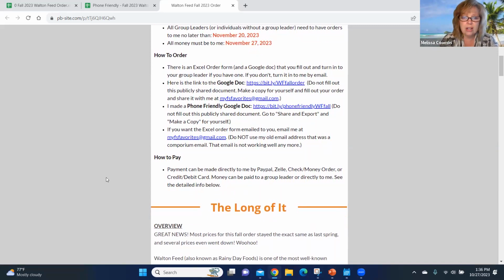Okay, so how to order. There is an Excel order form and a Google Doc, so this is exactly the same thing, that you fill out and turn in to your group leader if you have one. If you don't have a group leader, you turn that order in to me by email. And so there's a link to the Google Doc right here. And I'll show you that in just a minute, but make sure you don't start typing on that Google Doc because it is publicly shared. You have to make a copy for yourself by, I'll explain that, by going to File, Make a Copy, and then you can share it with me at this email address. Do not use my old email address. That was a Comporium one. There's problems with that email working correctly. So just make sure you use this email address.